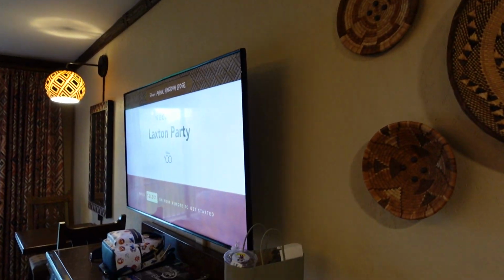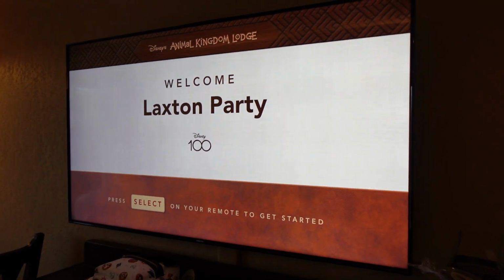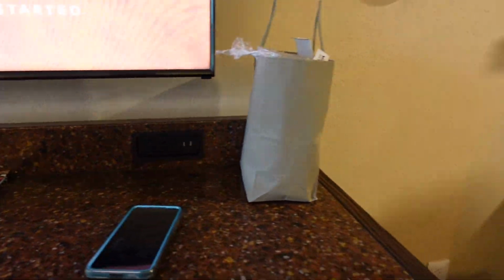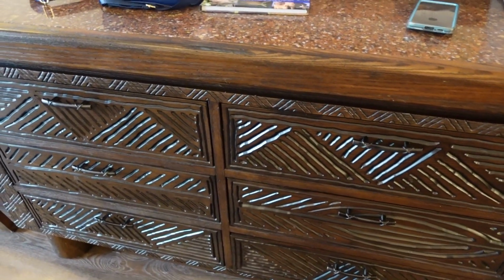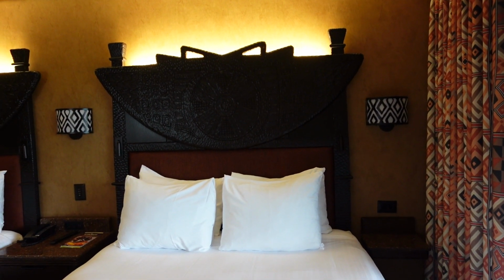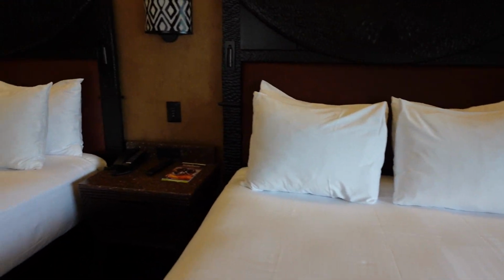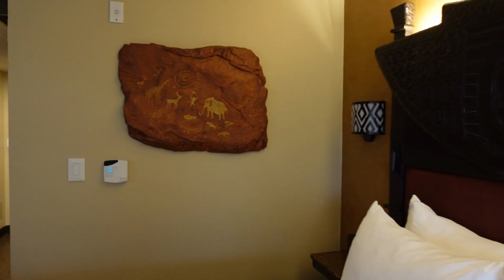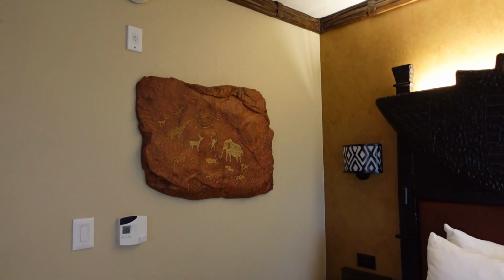Check out that artwork. When you come in, it's going to have your name, and nice music in the background. Here in the counter area, they have USB plugs, as well as your standard outlets. Got a nice dresser there, and you also got your table mirror. And the Savannah view is right outside, which we'll take a look at in a minute. And then, of course, you've got your two queen beds, again with outlets on both sides, your standard phone and remote, your Gideon's Bible. Love the animal theming here in Animal Kingdom Lodge.